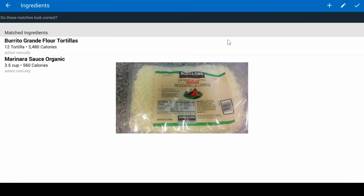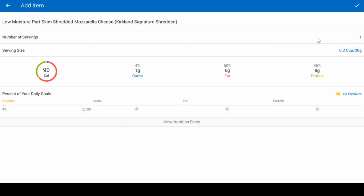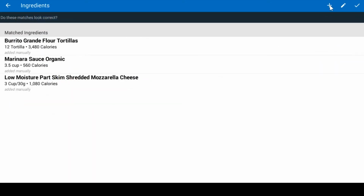Next up is going to be mozzarella cheese. Again, it's Kirkland low moisture mozzarella cheese. I already know what the title is because I saved it off to the side, because I'll use the barcode scanner. The barcode scanner makes this so much faster. Anyway, for the cups, we're doing 3 cups, so let me change it to a convenient number. Do cups, 3 cups. Add this in there, and then we're going to add in the chicken.